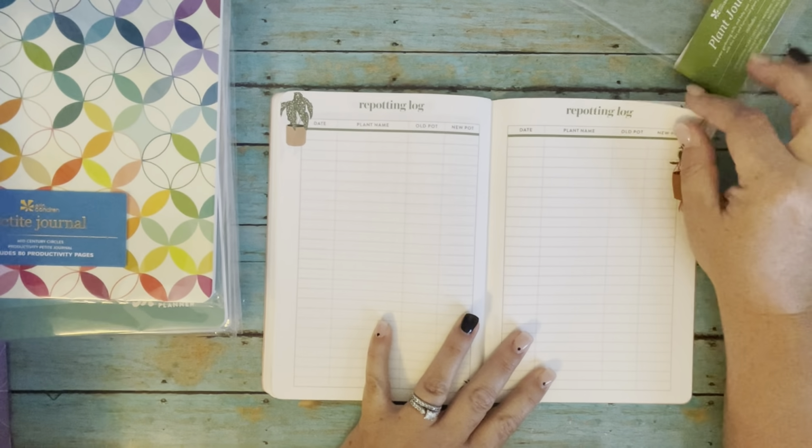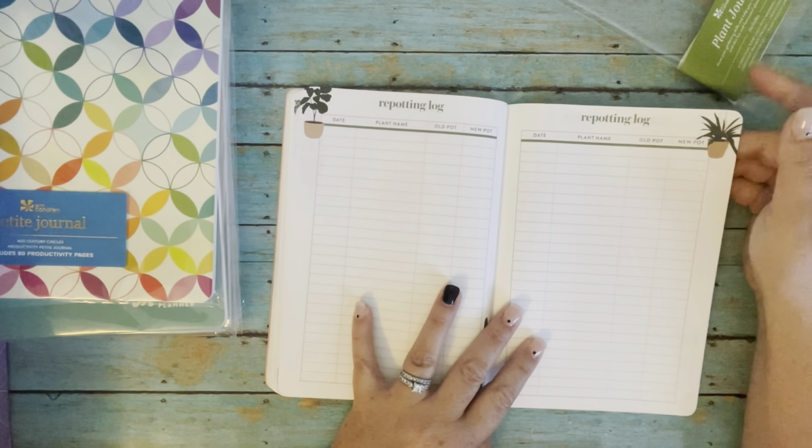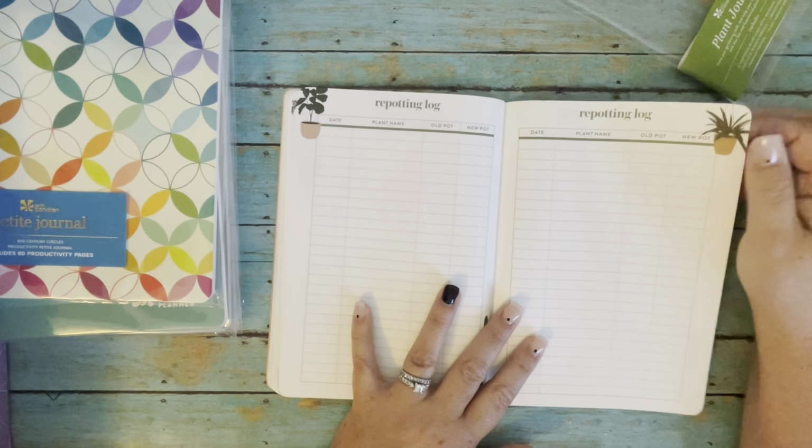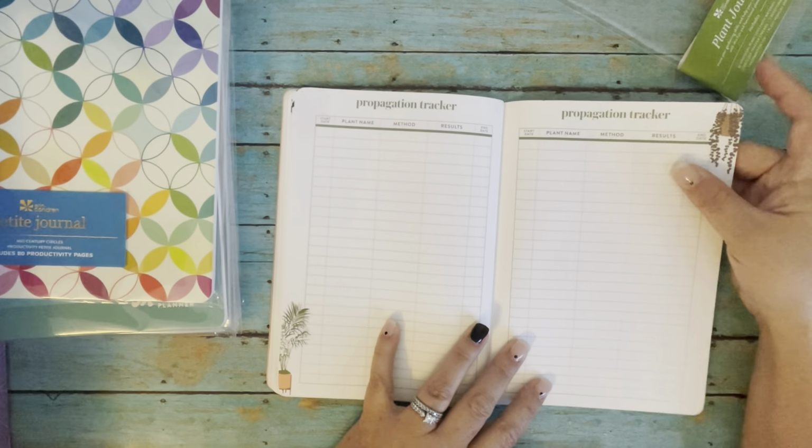Repotting, when you repotted one plant from the next. Like I said, I'm not a big plant person. I haven't been successful at it, but maybe something like this could help me do that.